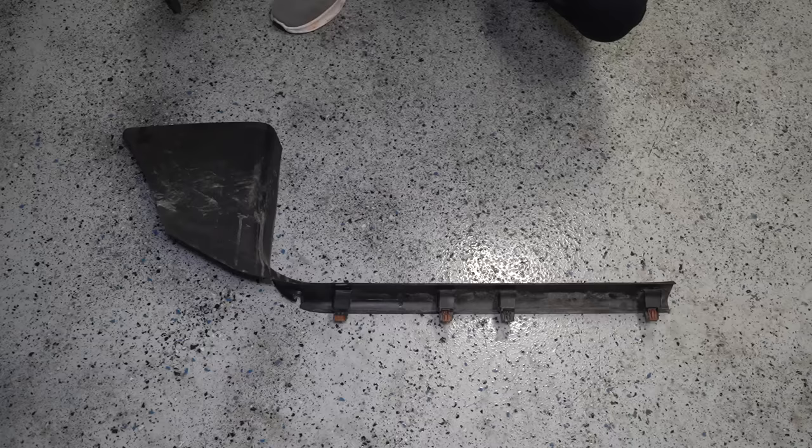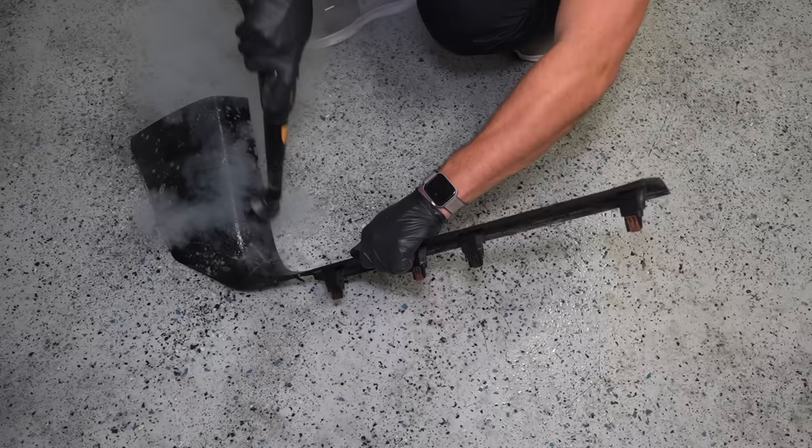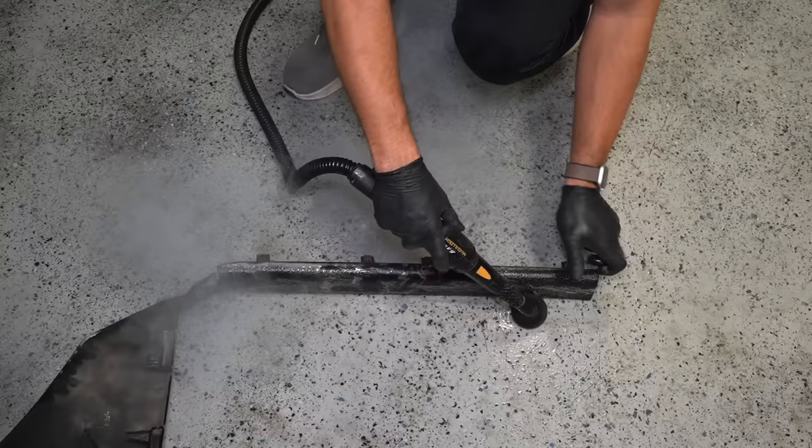Now, as you guys know, I typically will remove the door sill plates to make cleaning them easier. However, it's important to note that the plastic clips holding them on can be very delicate, so you definitely have to be careful when removing them and putting them back in. But like I said, having them out of the vehicle makes it far easier to clean, as I can leave the mess on my garage floor instead of it ending up back on the clean carpets.